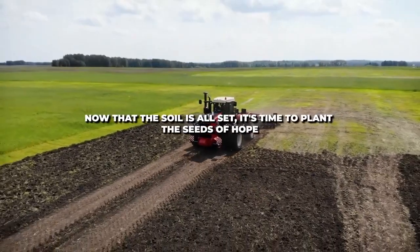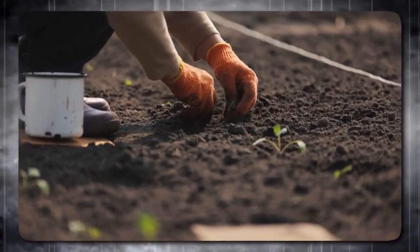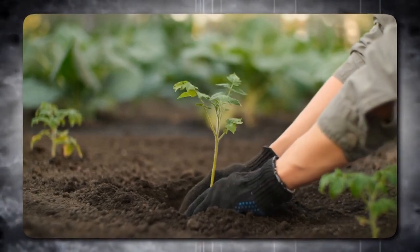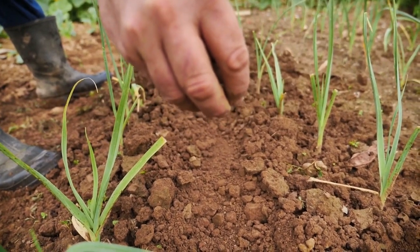Now that the soil is all set, it's time to plant the seeds of hope. There are two main ways to do this: direct seeding and grafting. Direct seeding is like putting seeds straight into the soil. Big farms might use fancy machines to do this job, but smaller ones usually do it by hand. The key is to plant the seeds at just the right depth and space them out properly.